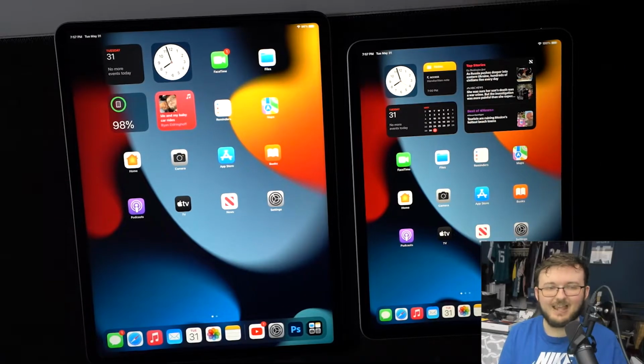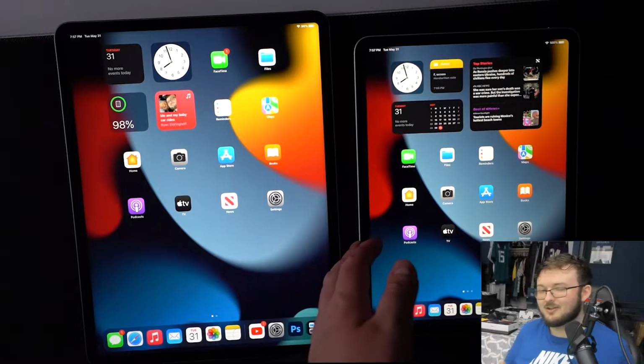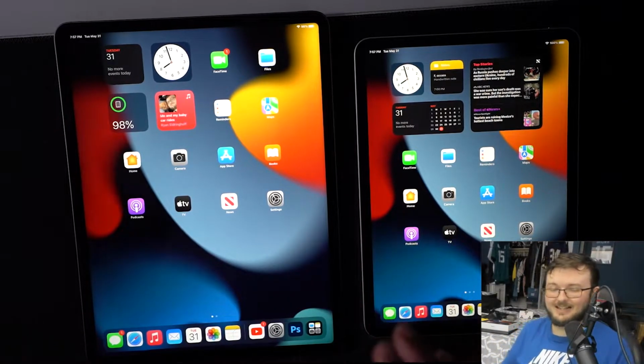Hey guys, today we'll be breaking down these two iPads on the screen here, because I'm going to tell you which one you should be picking up. Let's go ahead and get right into it.